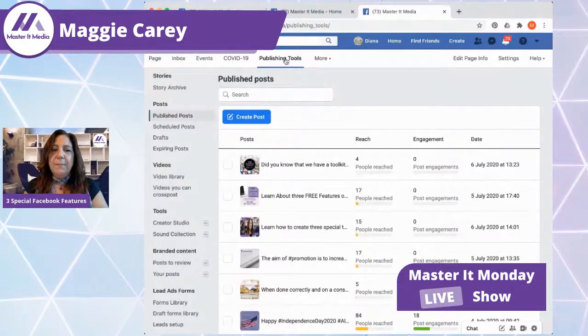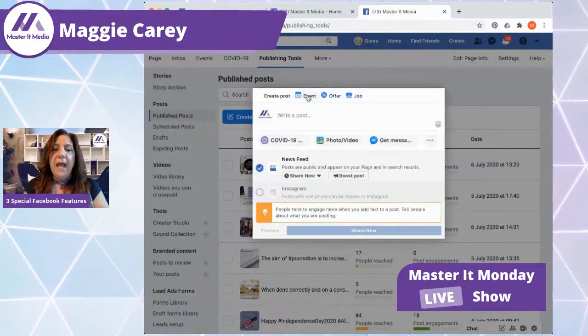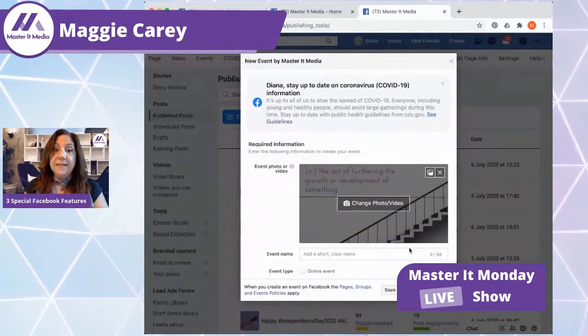Now remember, this is in Publishing Tools for your business page. There was something called events. And events are great because you can do online events. These are wonderful to put in information. And the first time you go in there, it's going to give you these great blue pop-ups, and it kind of guides you through the process, okay?